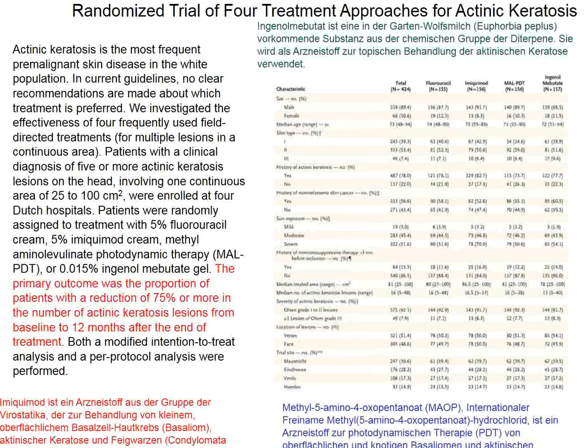And so a randomized control trial was conducted to see what treatment is best. The treatments that are applied are 5-fluorouracil cream. That's one treatment. Another treatment is imiquimod. I had to look what that is, and this is an antiviral agent that's used for condylomata and basal cell carcinoma, and also is supposed to be effective in actinic keratoses. The next treatment is abbreviated MAL-PDT, and it's a treatment that involves a photodynamic kind of therapy. And the 5th treatment is ingenol. And ingenol is actually an alkaloid that's acquired from this plant that's also supposed to be effective against actinic keratosis.